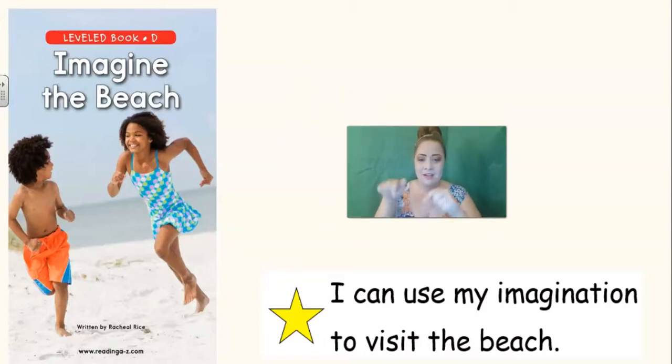If you look down here, you can see our yellow star. That means we have a repeated storyline. Our repeated storyline is, I can use my imagination to visit the beach. Whenever you see that yellow star, I want us to say our repeated storyline together. Let's read. Turn the page.